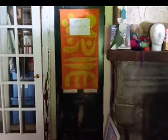And then this is a beautiful stone fireplace that's in the shipping room, and then the door with that cool batik on it goes into the dark room that we use for screen printing.